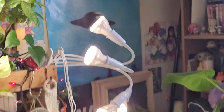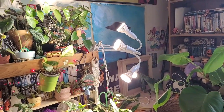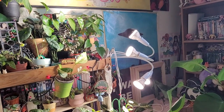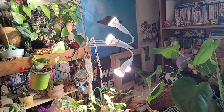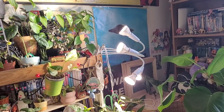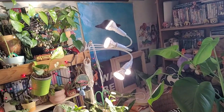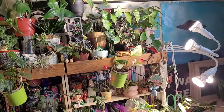So you'll notice this light is a little different than the one that I used to have. The one that I used to have was just a generic one from Amazon. This is by the brand Sansi. So it is also from Amazon, but this brand is more highly known. People know Sansi as good lights. So far, it's only been a couple of weeks, but I've already seen really great growth from my plants with it.